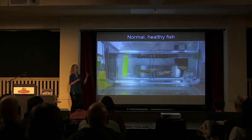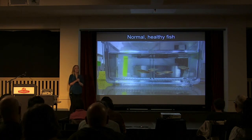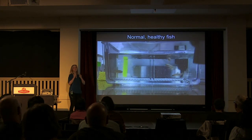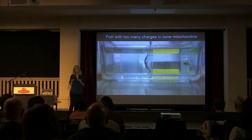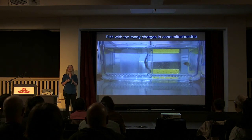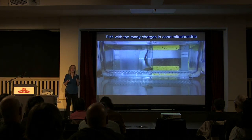So here are some fish. They usually get 3 square meals a day, and today they haven't had lunch, so they're really motivated to find food. I give them that food, and you'll see they all go to the surface and eat it very quickly and happily. Now, if I look at fish that have too many charges in the cone mitochondria, it's a different story. This fish hasn't eaten for the same amount of time, and when I give this fish food, she's completely indifferent, acting like she has no idea it's even there.